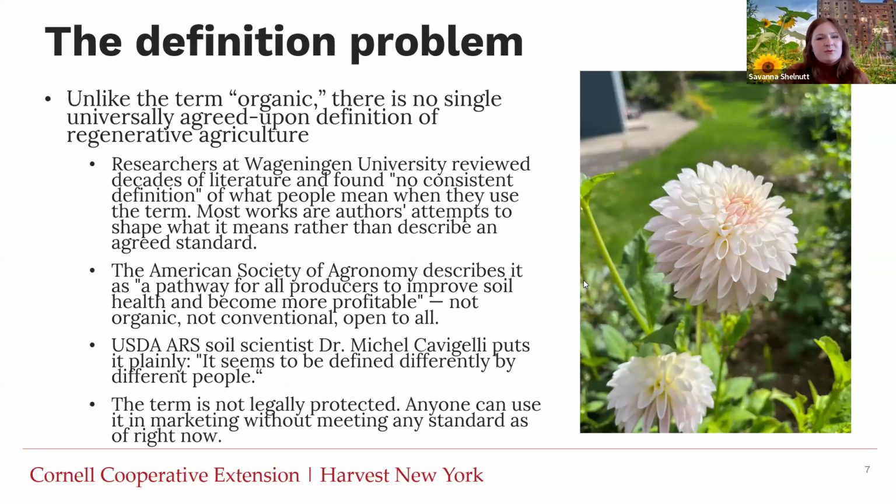So, when it comes to regenerative agriculture, we kind of have a definition problem here. Unlike the term organic, there's not a single universally agreed upon definition of regenerative agriculture. There is a legal definition of organic, and the USDA regulates what is and isn't organic. That does not exist for regenerative ag at the present moment. So folks mean a lot of different things when they say regenerative agriculture.